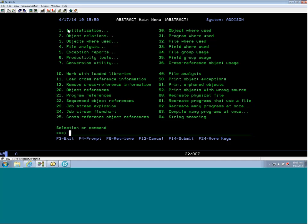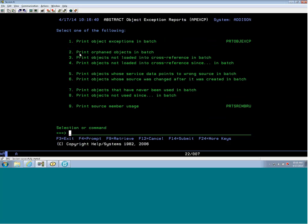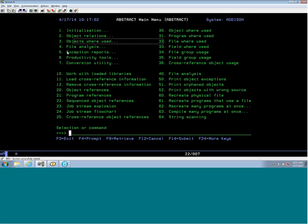So far we've looked at briefly the initialization, object where used, relationship, and file analysis. So what's next? Well, exception reports. What's in here? Well, this helps you keep your cross-reference neat and clean. Everybody's heard the term garbage in, garbage out. So if your cross-reference isn't showing you some information or it's showing you some odd information, you might want to take a look at what's in there, see if there are any errors, what's happening out there. So you can come in here and help keep your cross-reference clean by running some exception reports and looking at things in the cross-reference that way.